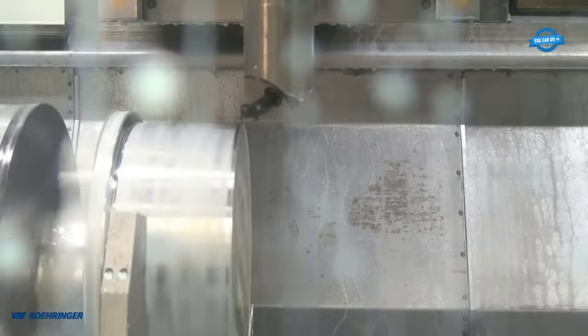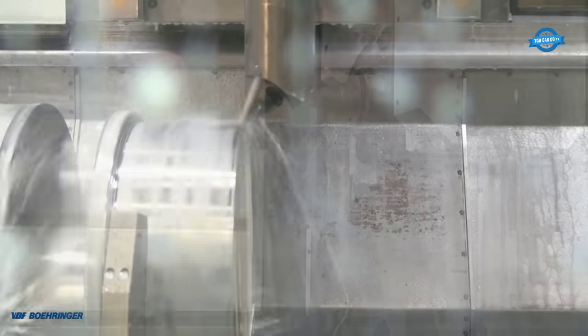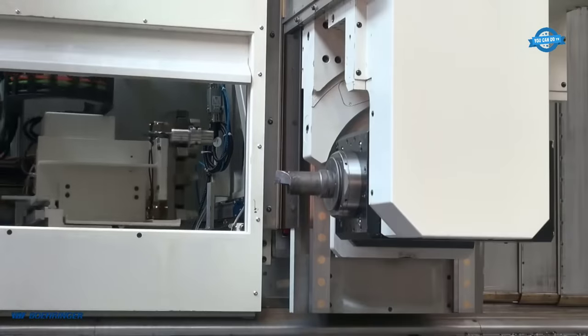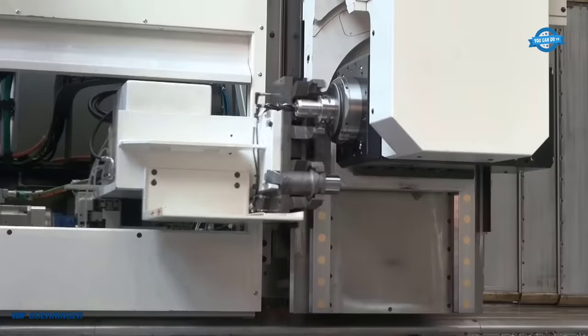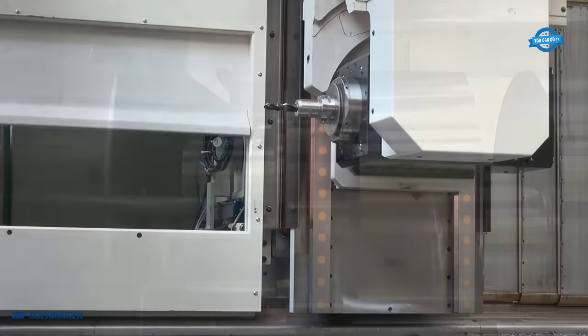An essential factor contributing to its remarkable performance is the state-of-the-art drives and guideways. These components not only deliver in terms of immediate performance, but also promise sustained excellence, signifying a machine built to stand the test of time.